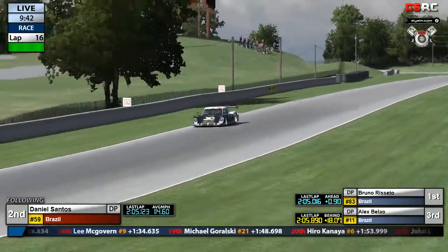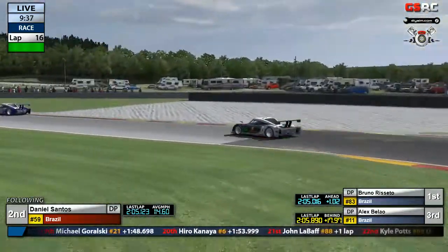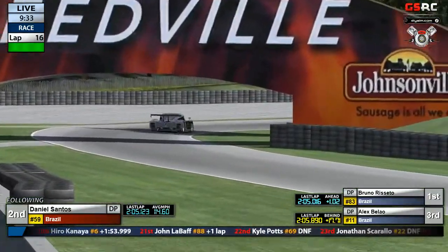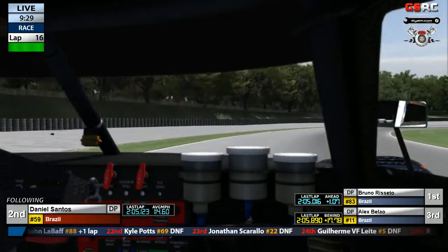And keep in mind, momentum still is on the side of Rossetto. He has 3 wins. In fact, the last 2 have been him. This will make 3 on the trot if he can keep ahead of Daniel Santos for the remaining 9.5 minutes.